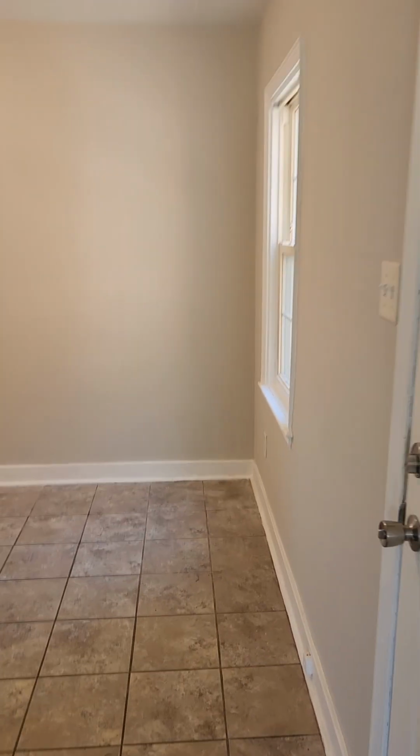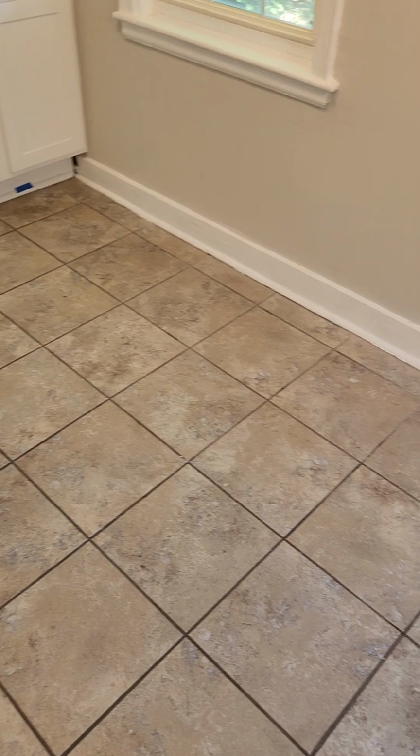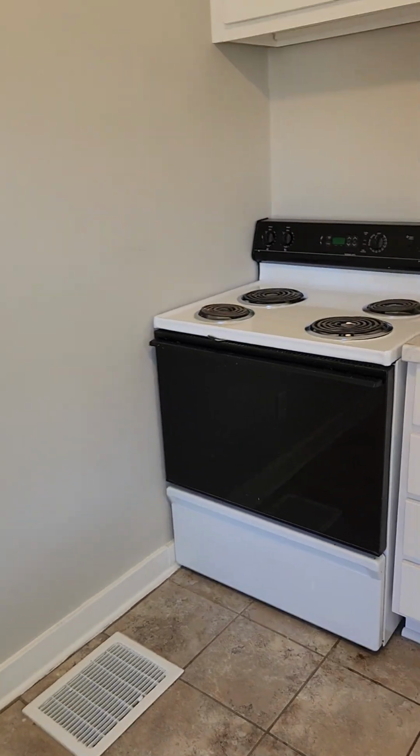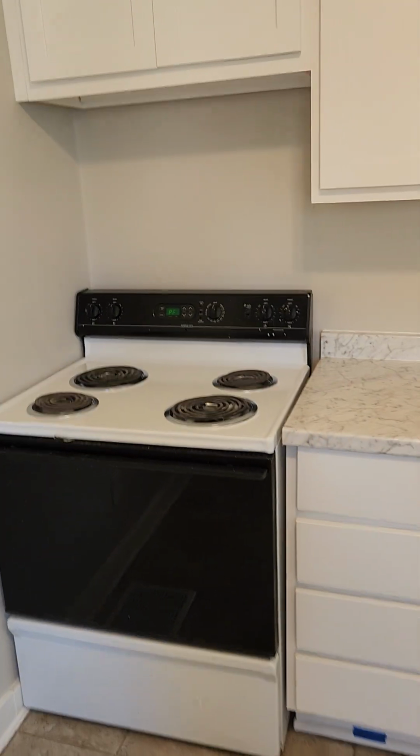But overall, they did a good job. The flooring's new, the painting and all that's new. These are the modern colors and everything that people are looking for. The flooring here actually does feel like plastic. It's kind of like a plastic tile to mimic ceramic tiles, and it is actually grouted in between them. So it's not the bare minimum, the cheapest type, but it's kind of a mid-grade, I'd say, maybe slightly below mid-grade.